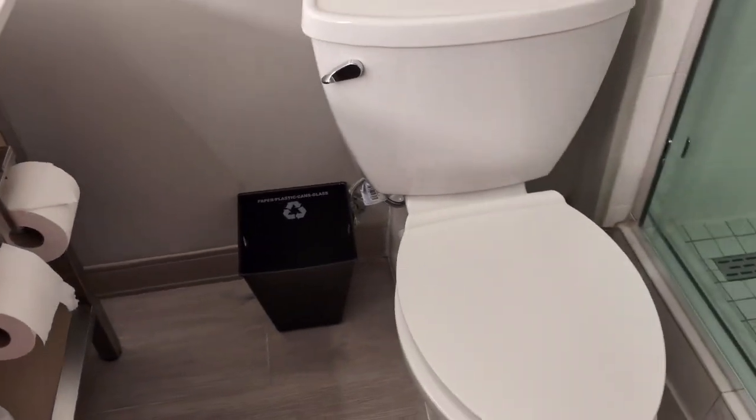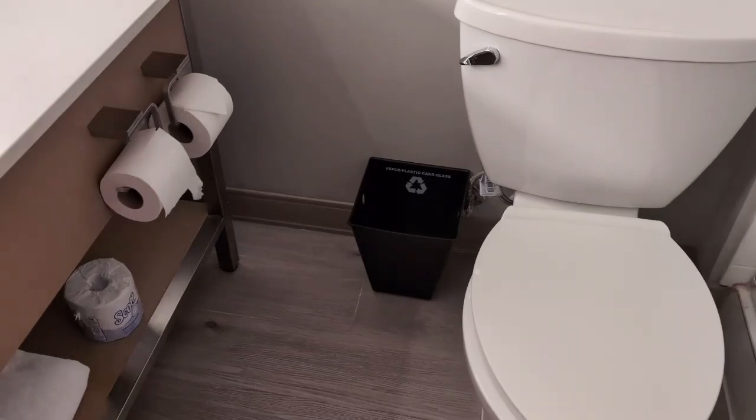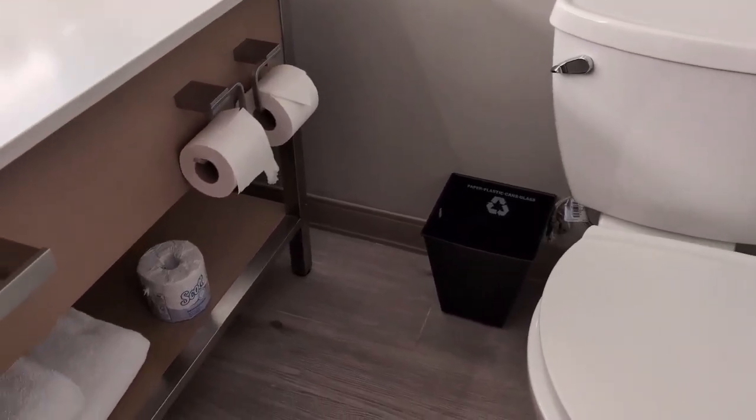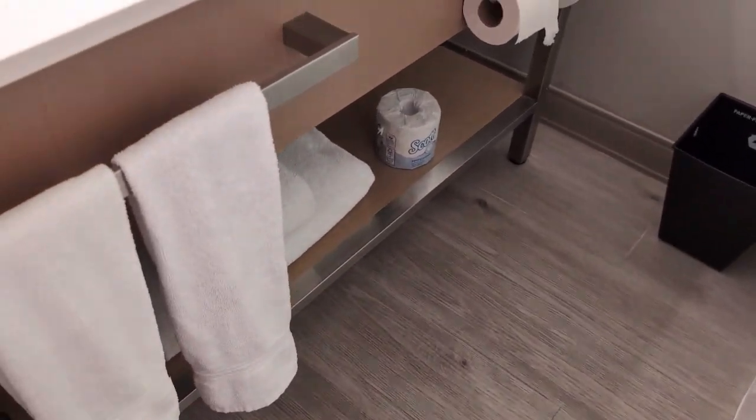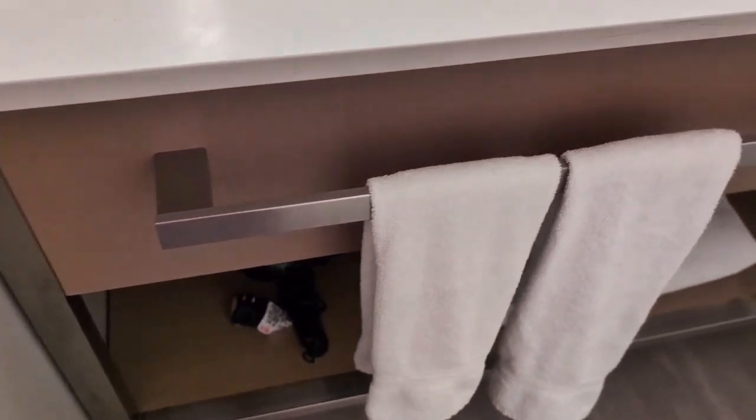Toilet's a really good height. I enjoy that. Toilet paper's a bit far away from it. I know it doesn't look like it, but that's a gap. Plenty of storage down underneath there. Hey look, place to hang my hand towels. Every other hotel, take note.